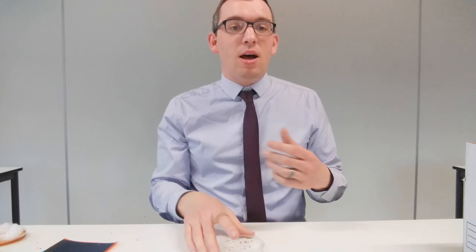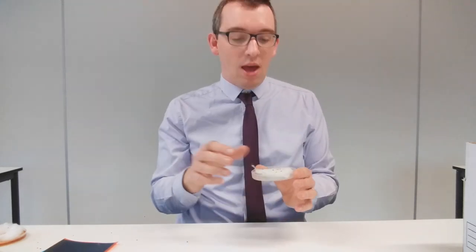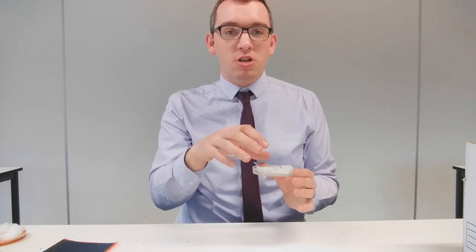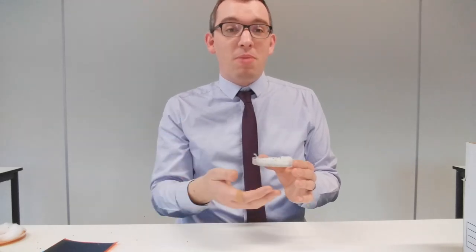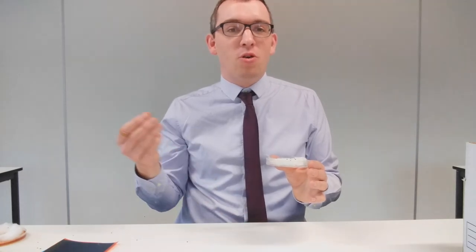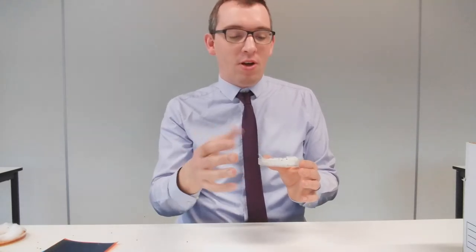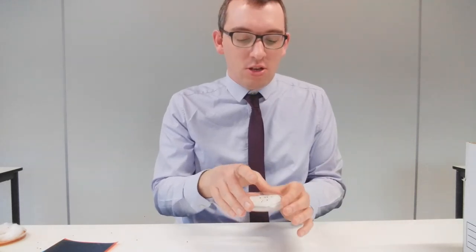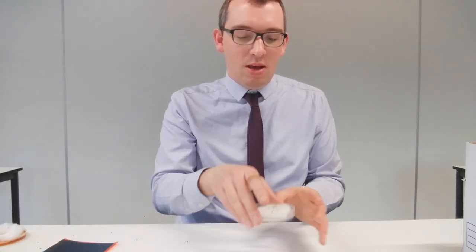What you need are some cress seeds, okay? Here I've got some cress seeds sat on some cotton wool in a petri dish with some water. If you haven't got a petri dish at home, which you probably don't, just use a plate or use a tray or a little bit of a Tupperware, plastic box, something like that. Okay, so I've got my cress seeds in my tray.